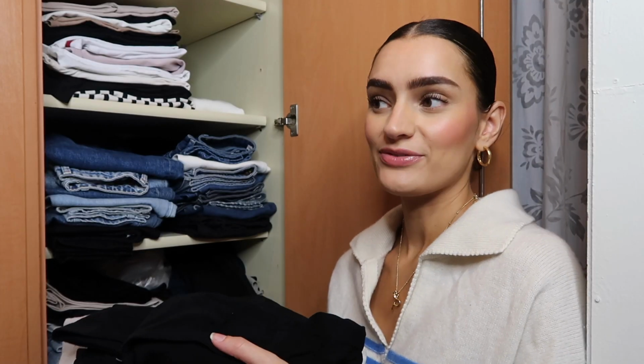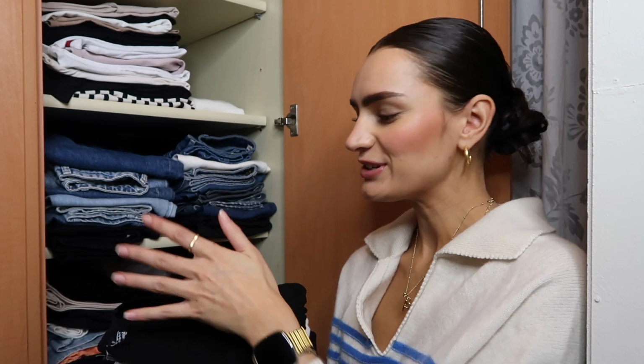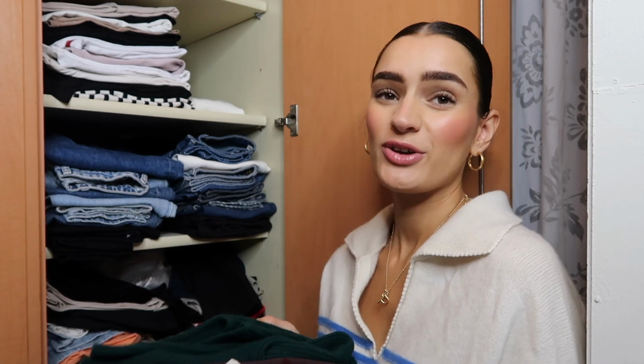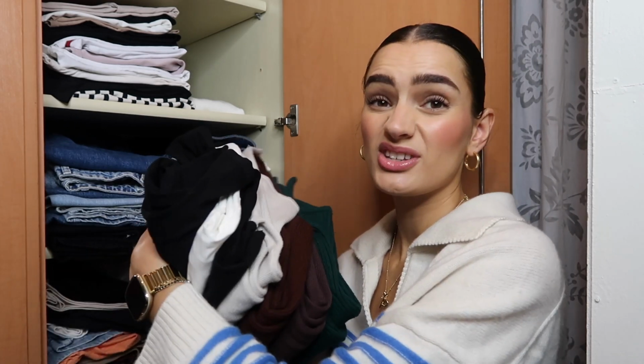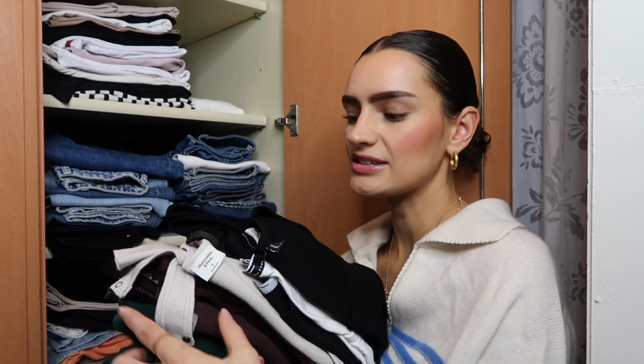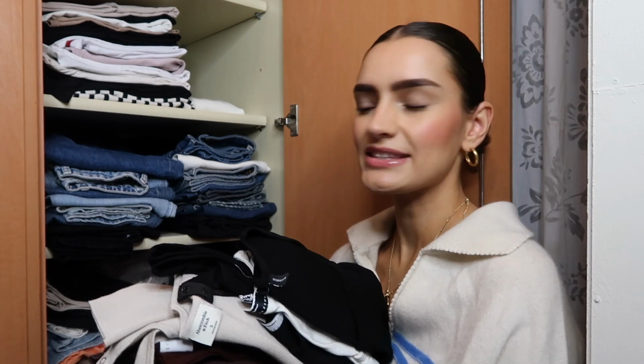I find it really difficult to know where to store my bodysuits because I feel like they'd be great hung up, but I don't really have the space to hang them up. So I'm just going to go for this, but keep them separated. So these are basically bodysuits and nicer tops, just so that they have their own little dedicated section.